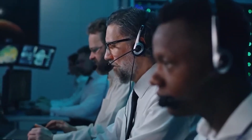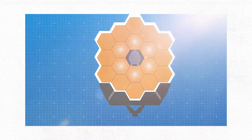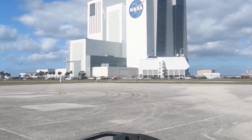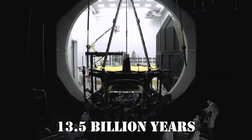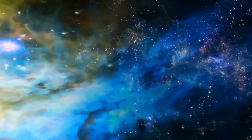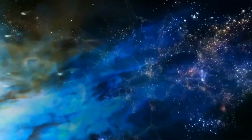The James Webb Telescope has been compared to a time machine that has the potential to solve the mysteries that surround our universe. The telescope will be used to look back in time more than 13.5 billion years to observe the birthplaces of stars, exoplanets, and even the moons and planets that are part of our solar system.